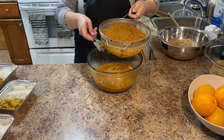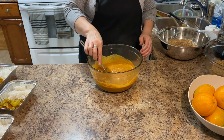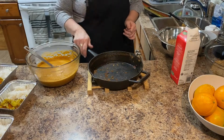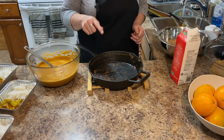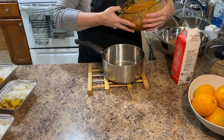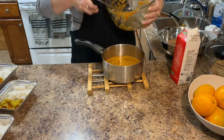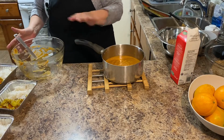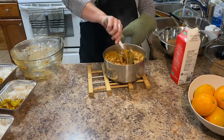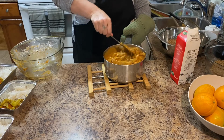So to this we're going to add butter. And while that's melting, we're going to add some cream. Now I could put it back in here, but I think it's going to overflow, so I'm going to get something else. So I'm just getting my old trusty saucepan here. Then we're going to put our chicken back in. Give it a good stir. And then we're going to let that simmer so all the flavors meld together for about 5 minutes.